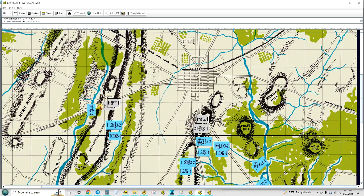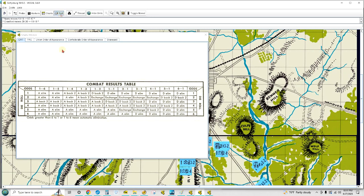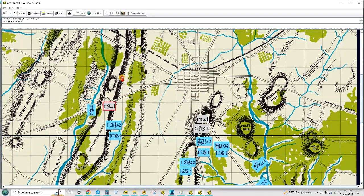Okay, so 2, and he's got 4 since he's fighting up a hill. And then we've got a 2 times 3 is a 6 to 4. And then this is direct, so 6, 7, 8, 9, 10, 11 to 4. So 2 to 1 odds. We roll a 3. 2 to 1 at 3. Defender back 2. We will push there.